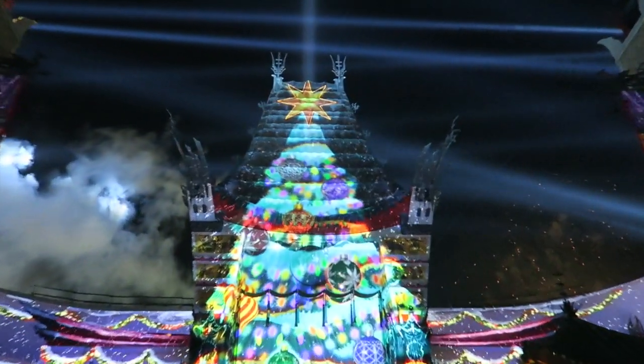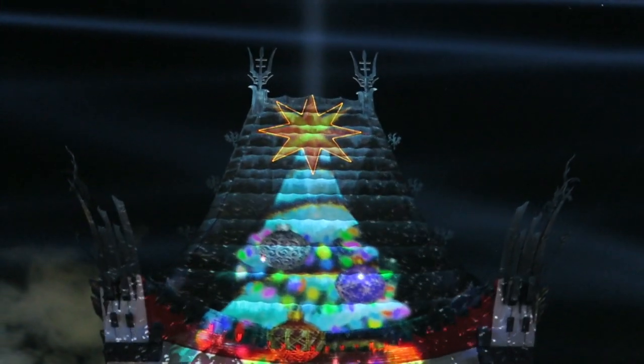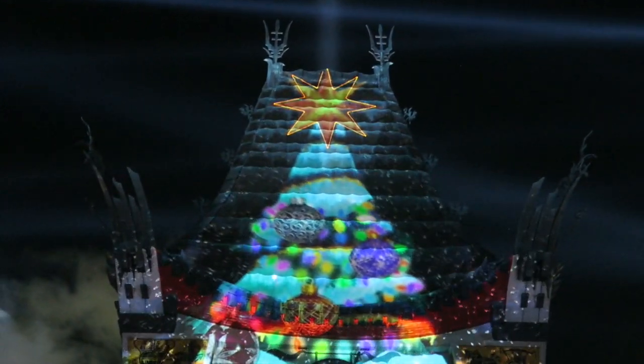Thank you for joining us for Jingle Bell, Jingle Bam. Have a happy holiday and enjoy the rest of your evening here at Disney's Hollywood Studios.